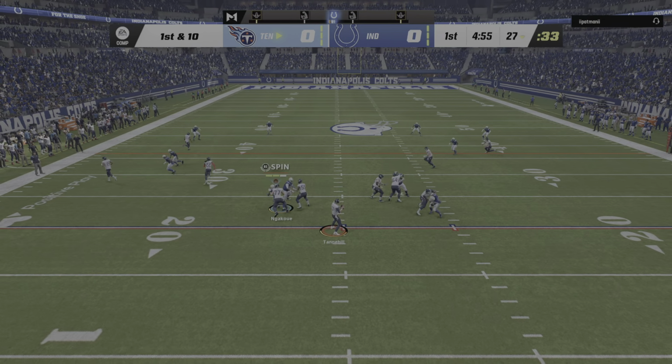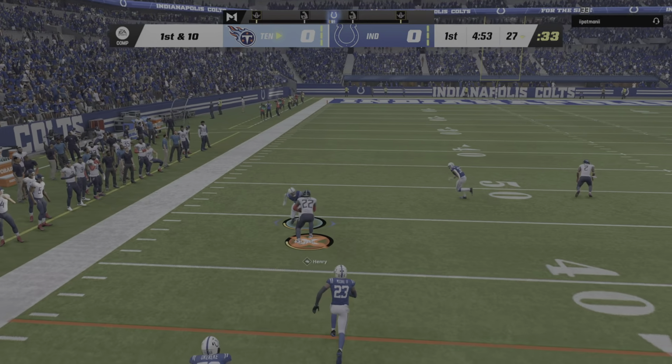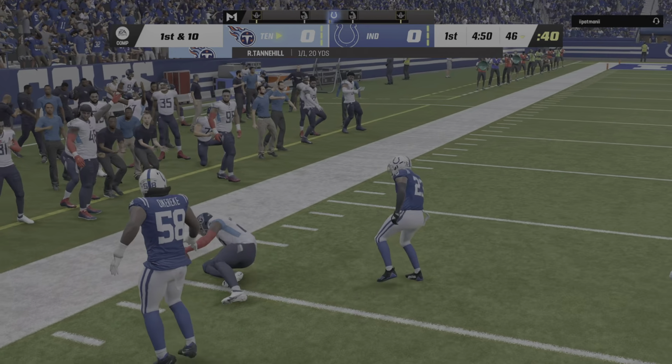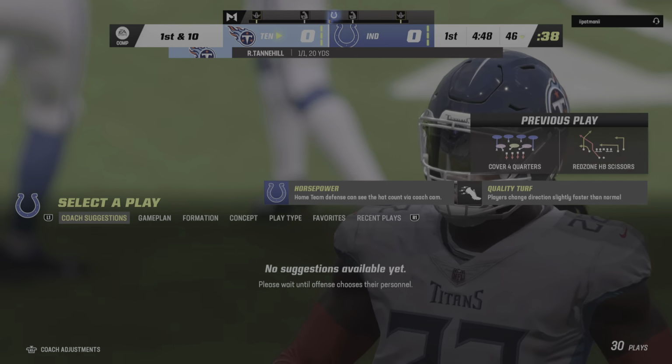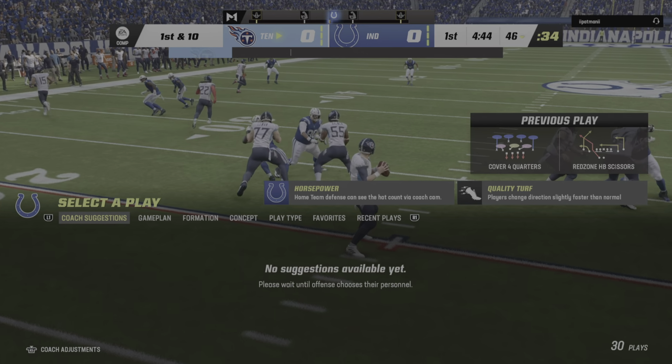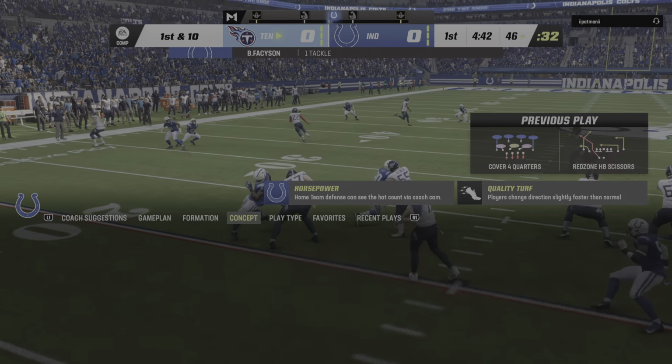Tannehill to the air right off the bat. It's complete. This is Derrick Henry. And they work this well upfield across the 45. Just like that, a pickup of 20 on their first play from scrimmage. Nice little nifty play for them there.